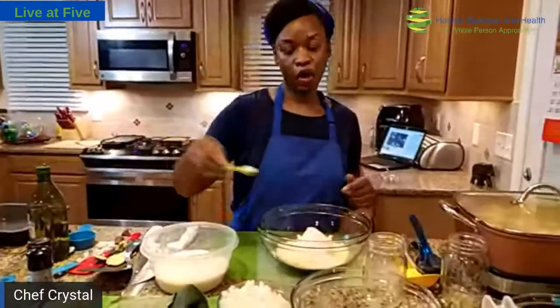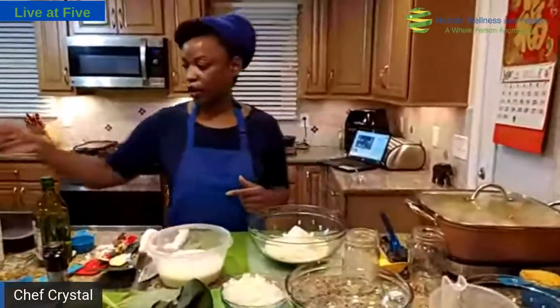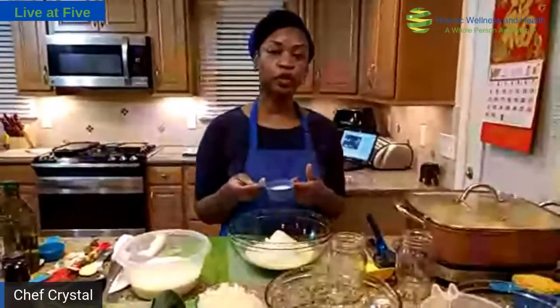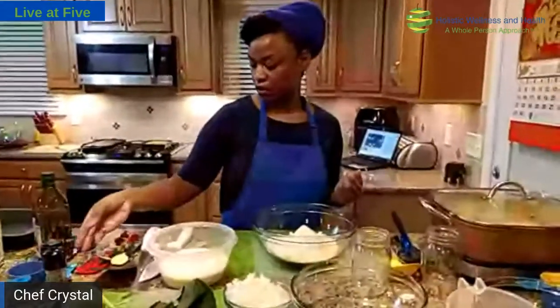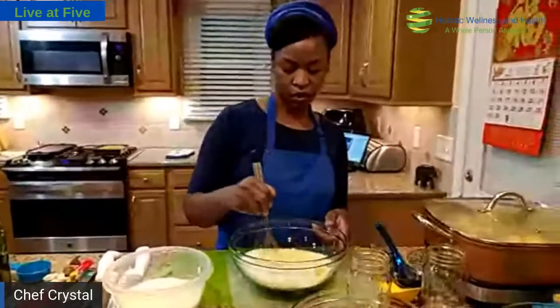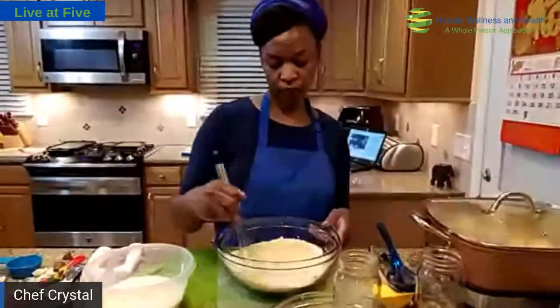We're going to add in 2 teaspoons of baking soda, 1 teaspoon of sea salt, and 6 tablespoons of natural sugar or white sugar. Just mix all of the dry ingredients together. Mix it well.